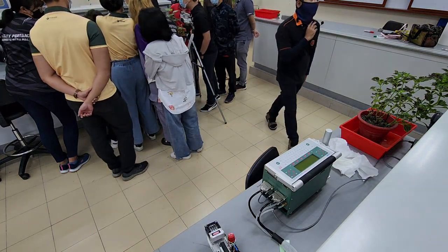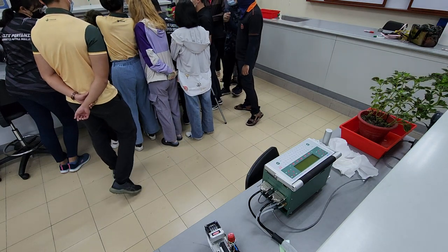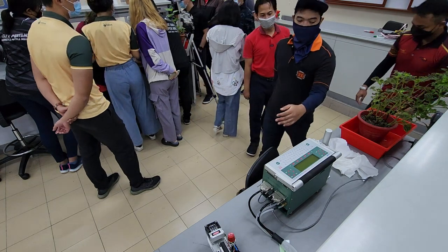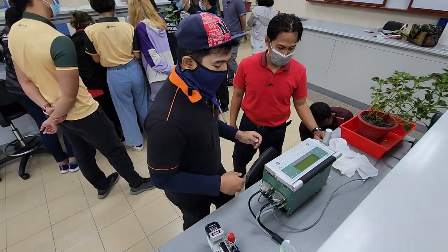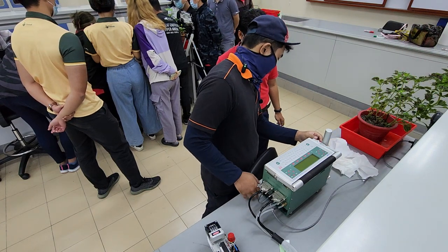Mereka berdua sebenarnya berdua. Mereka berdua. Mereka berdua. Mereka berdua. Mereka berdua. Mereka berdua. Mereka berdua. Mereka berdua. Mereka berdua. Mereka berdua. Mereka berdua. Mereka berdua. Mereka berdua. Mereka berdua. Mereka berdua. Mereka berdua. Mereka berdua. Mereka berdua. Mereka berdua. Mereka berdua. Mereka berdua. Mereka berdua. Mereka berdua. Mereka berdua. Mereka berdua. Mereka berdua. Mereka berdua. Mereka berdua.